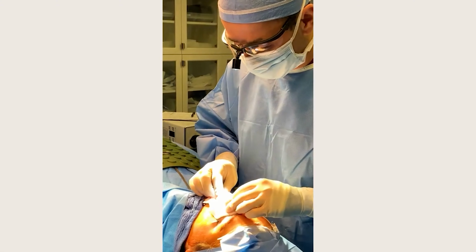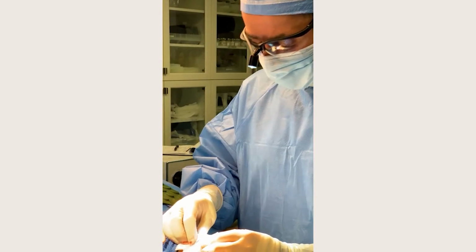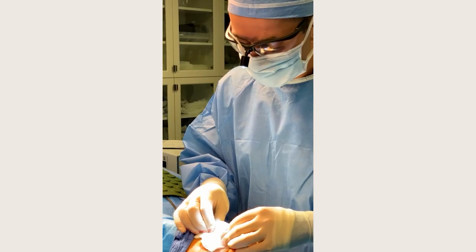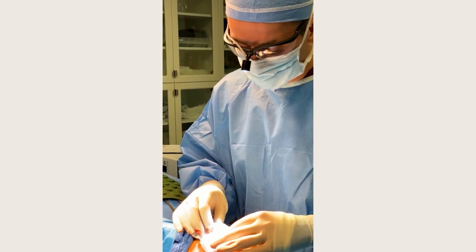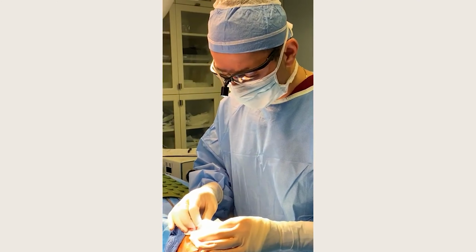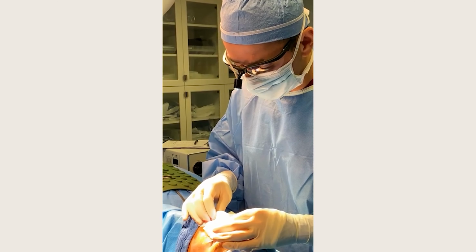So we've elevated all of the soft tissue off of the nose, and now we're going to rasp down the small nasal bump. After that, we will address contouring the nasal tip. And then finally, we will narrow the nasal bones by fracturing them. That's pretty much the last thing we do, because we want to have everything in place before we do that, and that is the final touch at the completion of the procedure.